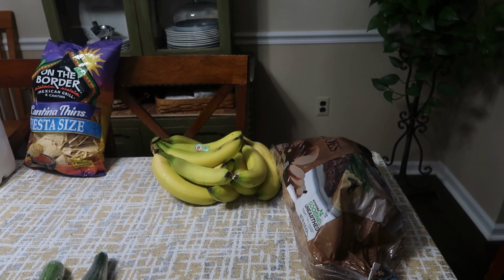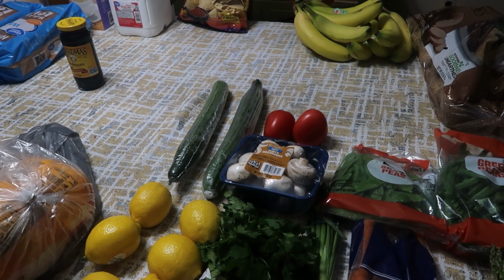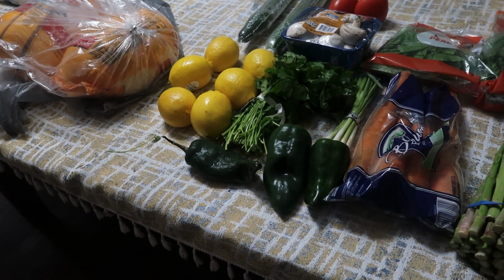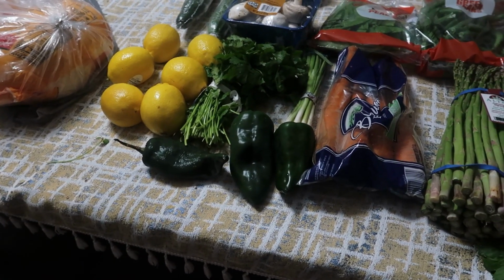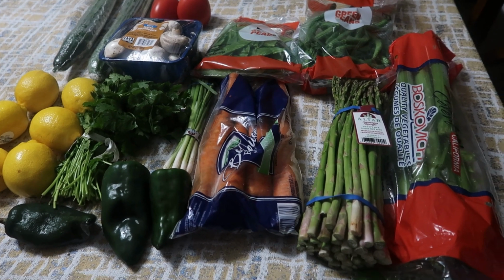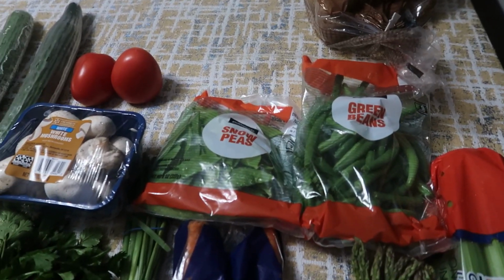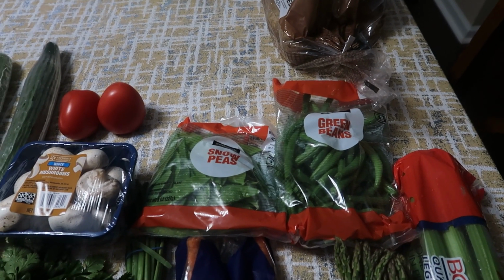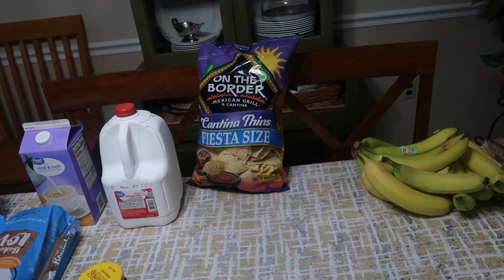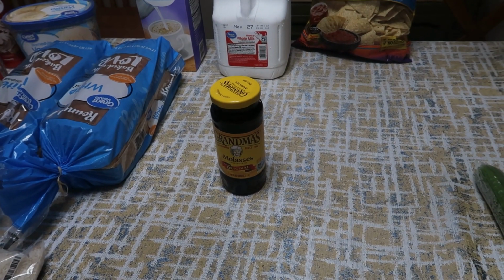I did get 12 bananas, a couple tomatoes, a couple cucumbers, some mushrooms, lemons, cilantro, poblano peppers, because I am doing a poblano chicken enchiladas one day this coming up week. Some green onion, carrots, asparagus, green beans, and snow peas. Snow peas are going with this Asian salmon that we're having. Then I got some tortilla chips because we are doing pulled pork nachos one night. Some milk, half and half. I got some molasses.